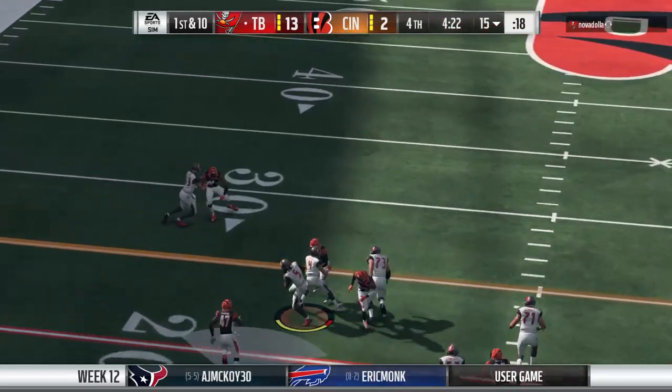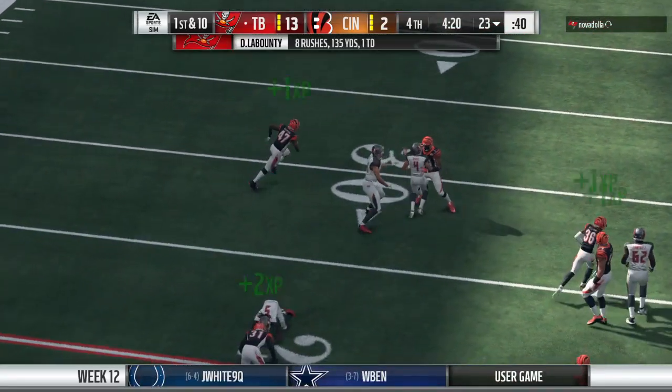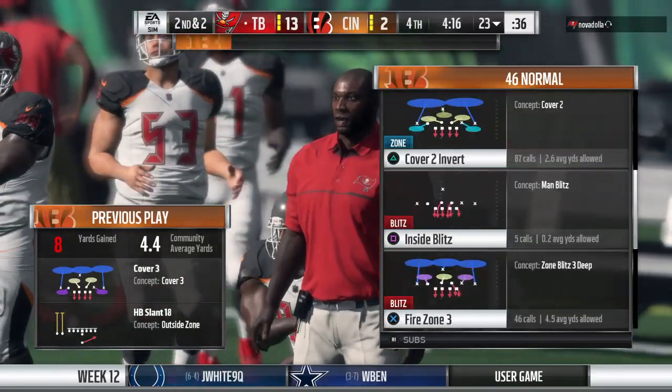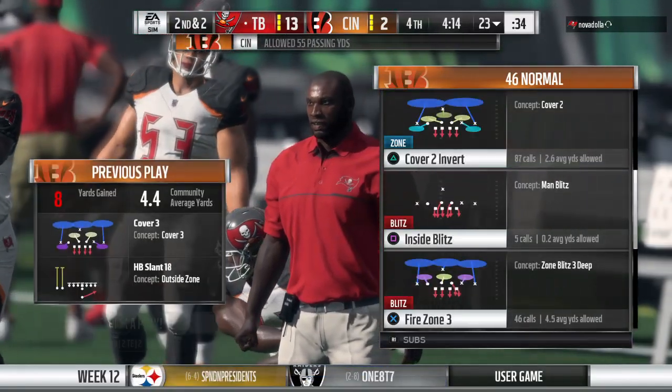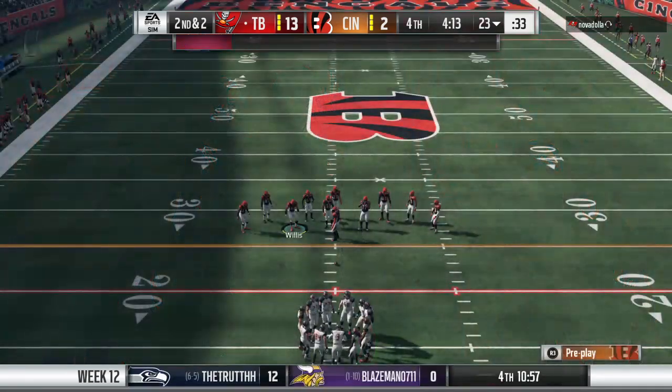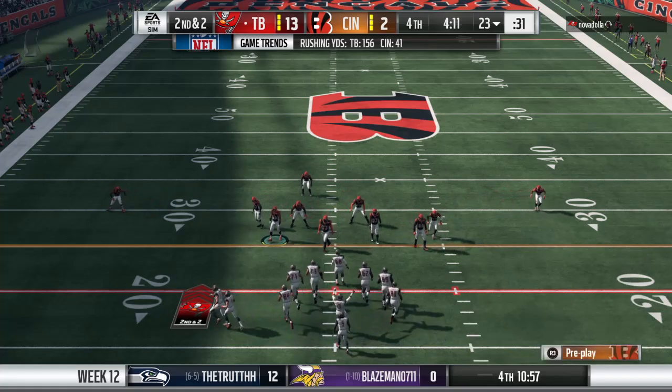Now a handoff as they run left side. And good yardage as he gets this one up to about the 23. 8 yards on the pickup, and now they'll have some options on 2nd and short. See if they stay on the ground for 2nd down.